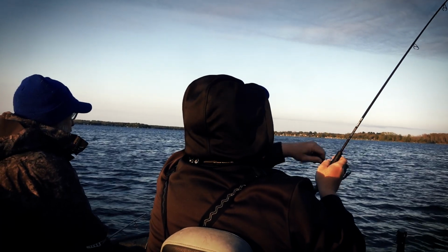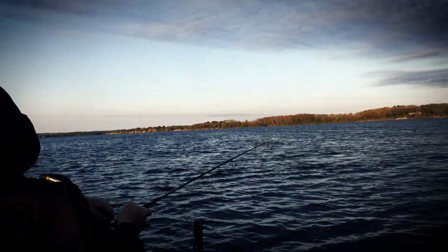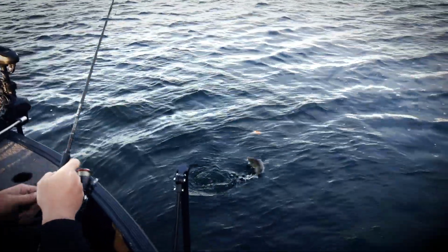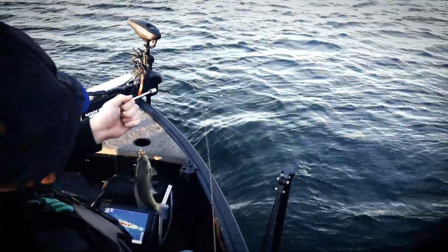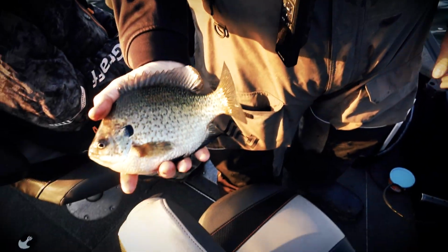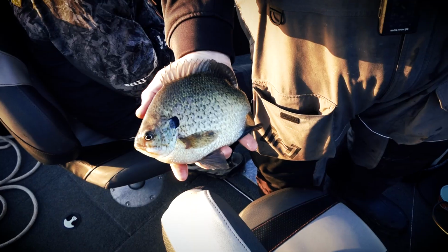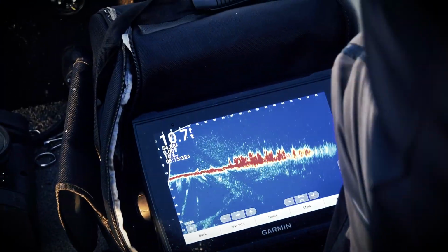There we go. Average size. A little one. That's a nice gill. Look at the size of this gill. Oh gosh. Oh gosh almighty. So it's probably like an 8 3/4 inch bluegill, female. So they're staging in these spots to, you know, do their thing. They haven't made beds yet, but they're out in this deep water roaming.